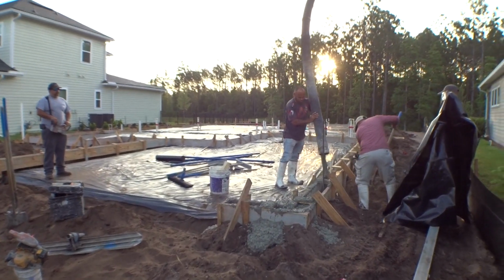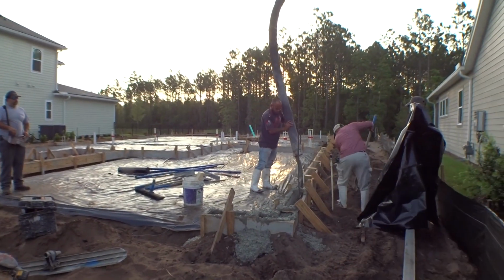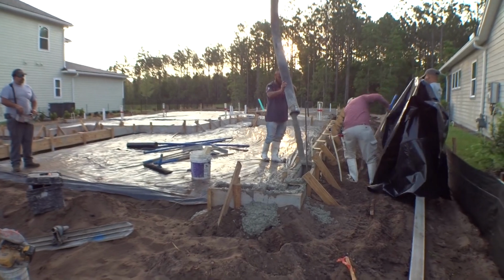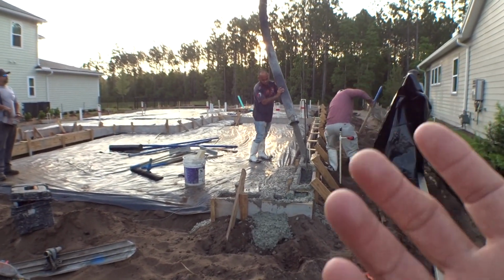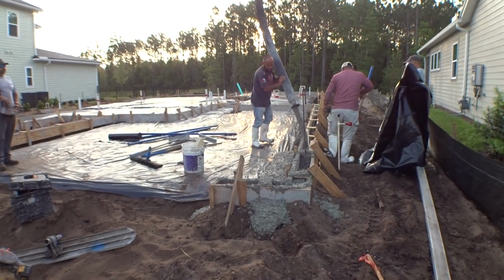And they'll start working the entire footer around the house first, and then they'll start pouring the field. So you'll have a super strong house. Remember, all that rebar that's down in there is now going to be in the middle of that concrete that he's pouring there.